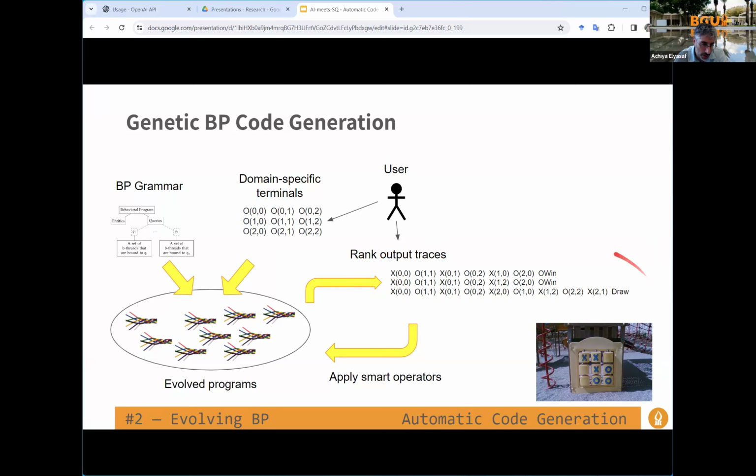So I will talk about the fitness function in a minute, but aside from the fitness function, what the user had to provide is how to evaluate games. So we generate randomly players for tic-tac-toe, these are the evolved programs, and then we need to evaluate these individuals. So we run them like before, we run the game, and we get a trace of the game. We know what it did. It was X 0 0, and then O plays 1 1, and so on. So this is one trace, a second trace, and so on. And we can evaluate these traces. We can see if the individual played correctly or not.